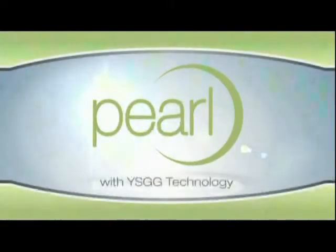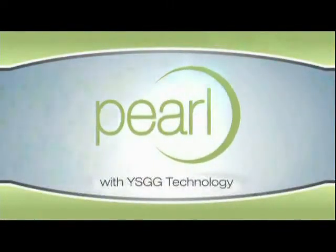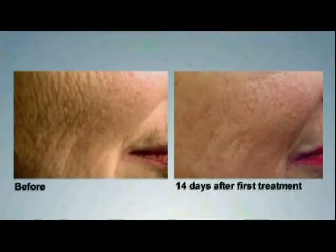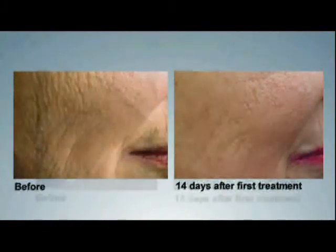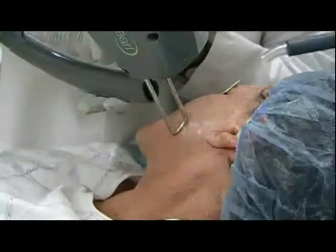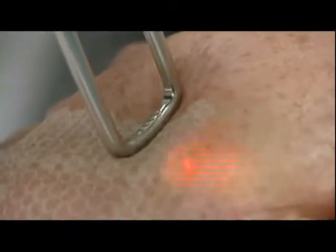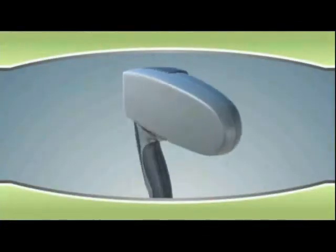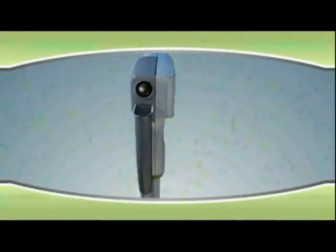Introducing Pearl, a minimally invasive laser. With Pearl, Cutera has specific goals in mind. First, to achieve collagen remodeling through thermal impact. Second, to improve fine wrinkles, uneven texture, and photo-damaged skin. And third, to engineer a device to be faster with less downtime than CO2, erbium, or fractional procedures. Pearl is the first FDA-cleared 2790 nanometer laser for cosmetic applications, utilizing a unique wavelength that offers significant advantages.